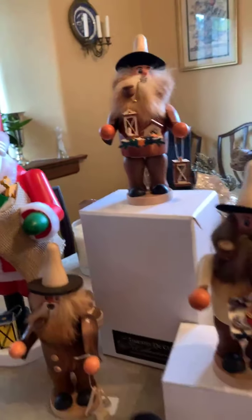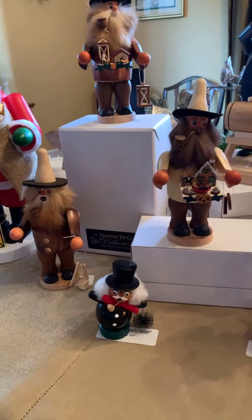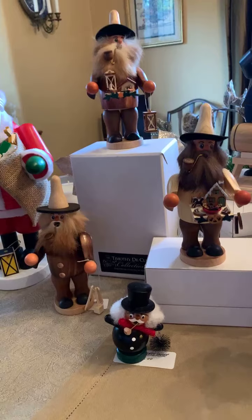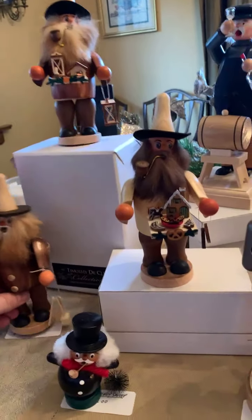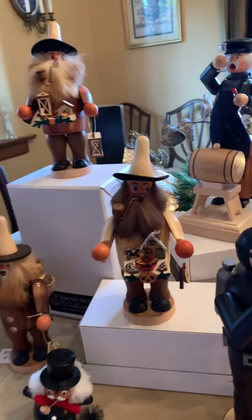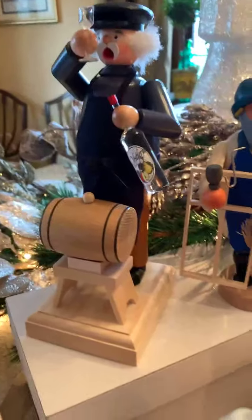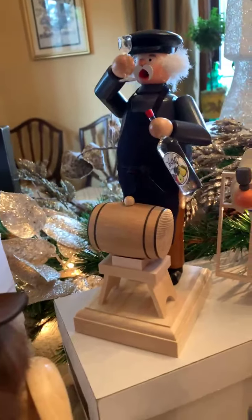The smokers usually are definitely an occupation type thing. They're kind of a modern thing. They're what the gentlemen in Germany would bring out when they're drinking and having cards with friends and be like, oh, have you seen my smoker? They pull him out. So this guy's a winemaker. He is pretty awesome. He has the barrel. You see him there checking out his wine.